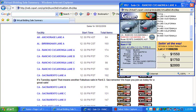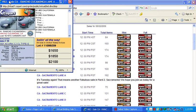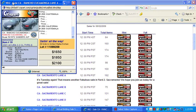If you bump your button here, you would automatically bid one bid increment. Oops, I made a mistake here. Let me put it to this side so we can see. We're going to go to a Sacramento lane. This is in Sacramento, California, and I'm going to pull up that auction also.